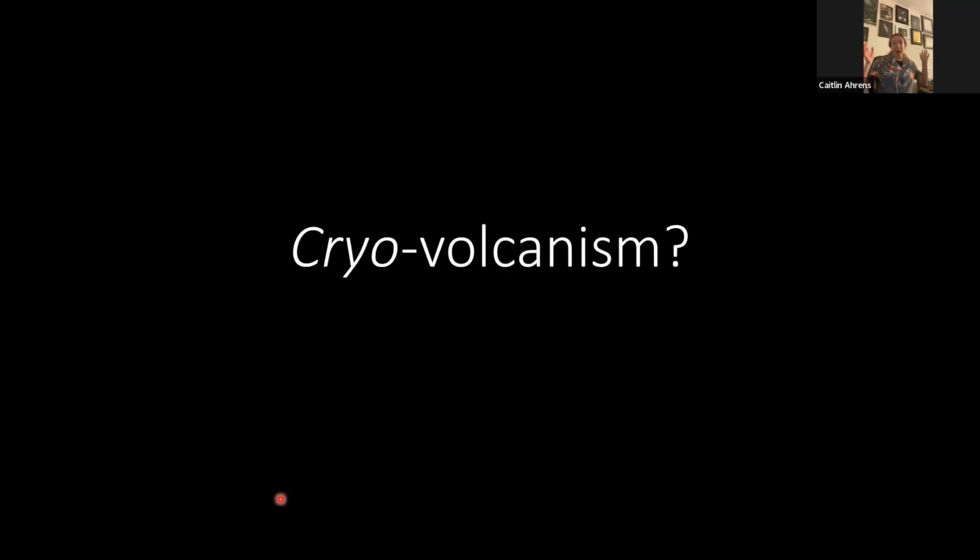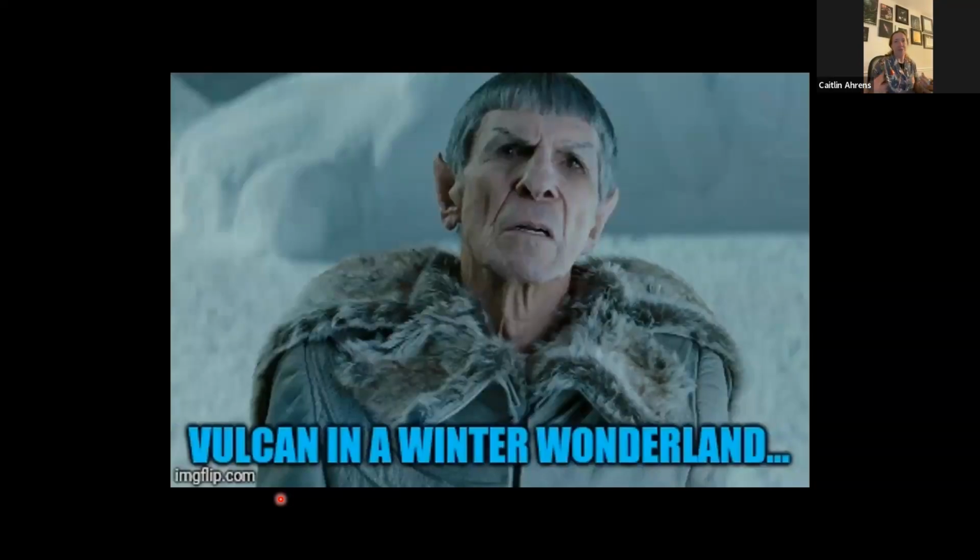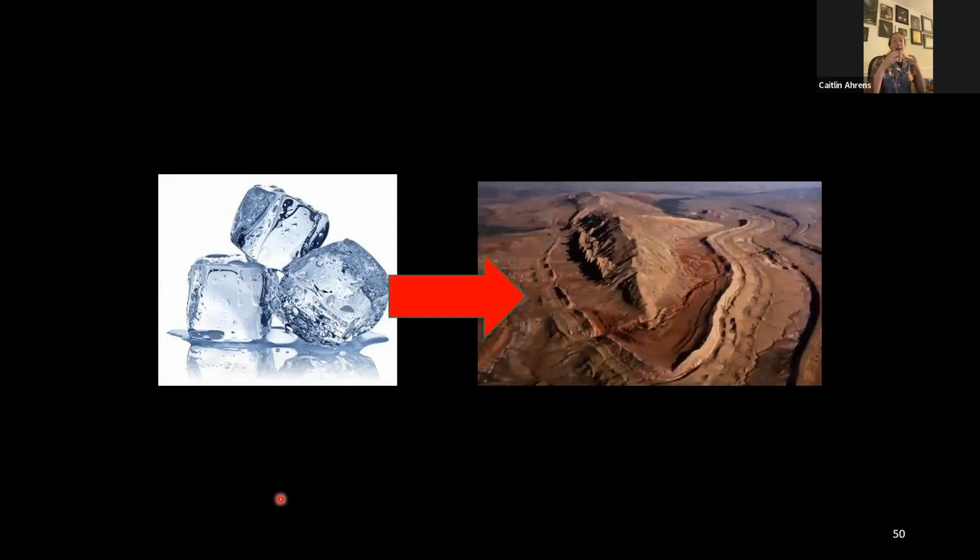So besides Io and Venus and Mars and Mercury and the moon, that was all mostly rocky material, sulfury material, very hot, very active. Now let's go to the ice side of things. So cryovolcanism. Now you probably heard volcanism, and then it's like, no. Let's see. That's Spock in the ice here. But what I mean by cryovolcanism is, how do you get something so simple as just H2O? Yeah, you've got ice cubes in the freezer right now. How do you get something so simple and make mountains out of it? You make volcanoes out of it.